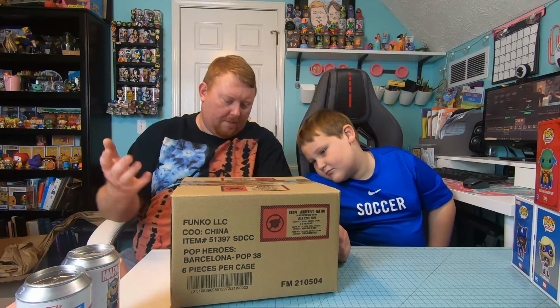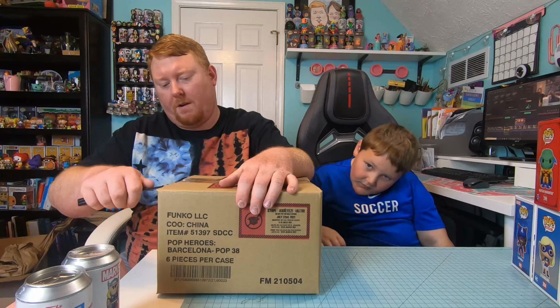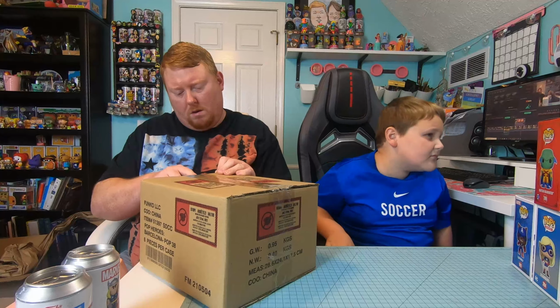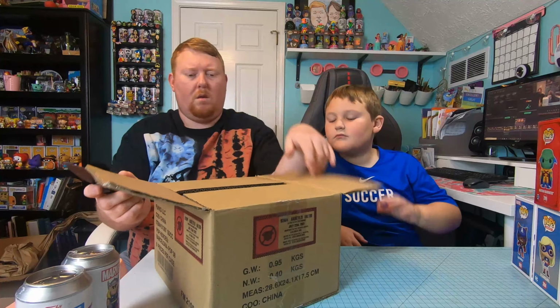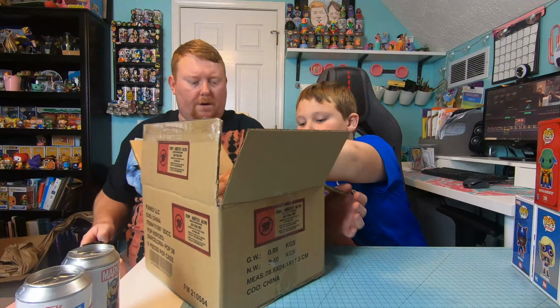See what box this was. Pop Heroes Barcelona. 6 pieces per case. I guess that this was a Martian Manhunter box. So let's see what is in here. Oh, they're upside down too. Go ahead and get that out. Here, go ahead and get this out.